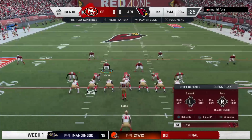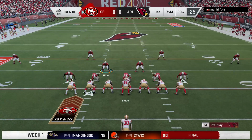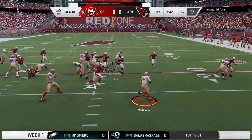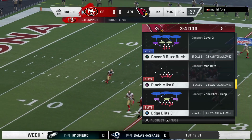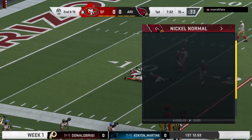Ready, set. 58 to Mike. Check 4, check 4. Now the Georgia Southern man. This is Jarrett McKinnon. And he'll lose yardage here. Back to the 15. A full 5-yard loss that time. It's going to make 2nd down pretty tough.